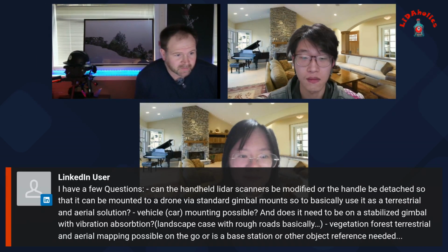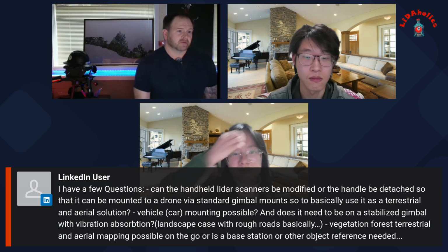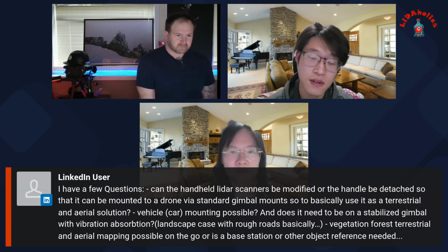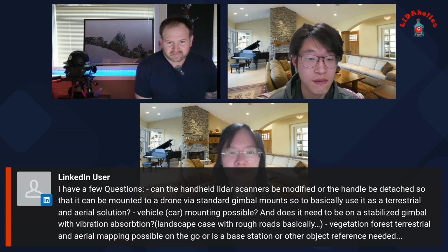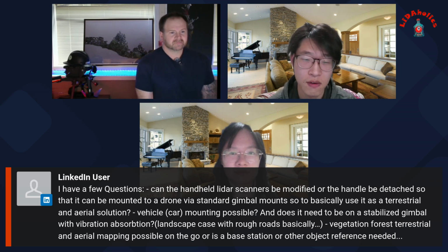Then let's see. Well, this one I actually just reposted because this is rather new, but I was kind of excited to see it happen. You guys want to chime in on this? Yeah, we do offer this. It's currently still under development. The merging between aerial solutions and handheld scan, but you can definitely mount this on a car. We've tested it out. I think it works for L series and for K series.